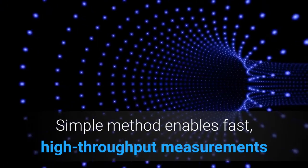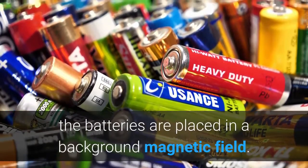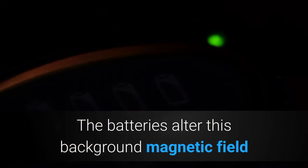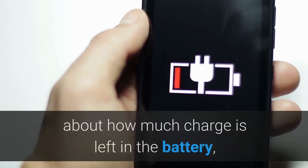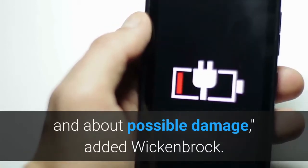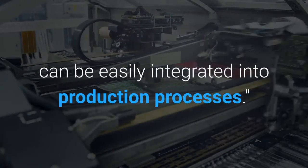Simple method enables fast, high-throughput measurements. In the case of battery measurements, the batteries are placed in a background magnetic field. The batteries alter this background magnetic field and the change is measured using atomic magnetometers. The change gives us information about the state of charge of the battery, about how much charge is left in the battery, and about possible damage, added Wickenbrock. The process is fast and, in our opinion, can be easily integrated into production processes.